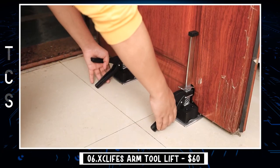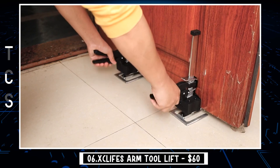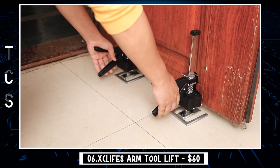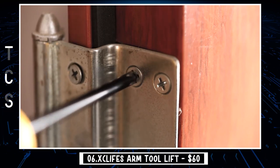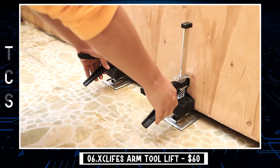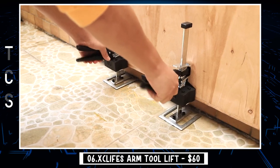Innovative lifting tool, thickened double clip solid steel bottom plate, stable center of gravity. Two are used at the same time, bearing 200 pounds, and 3.2 inches of lifting capacity through handle adjustment spring. Selected high strength spring, longer service life.